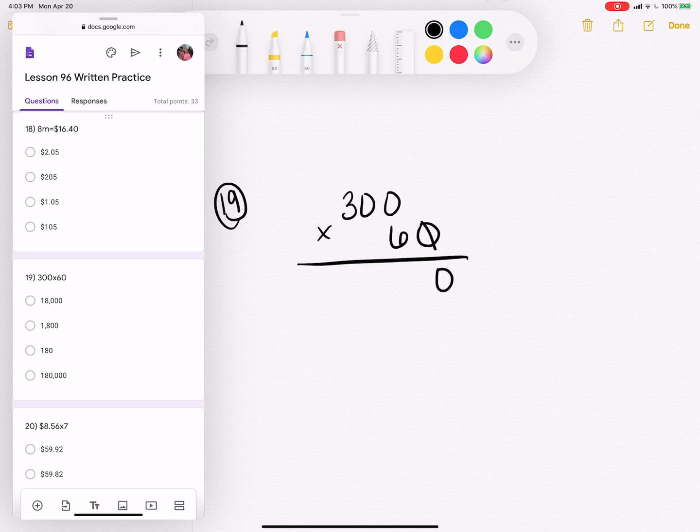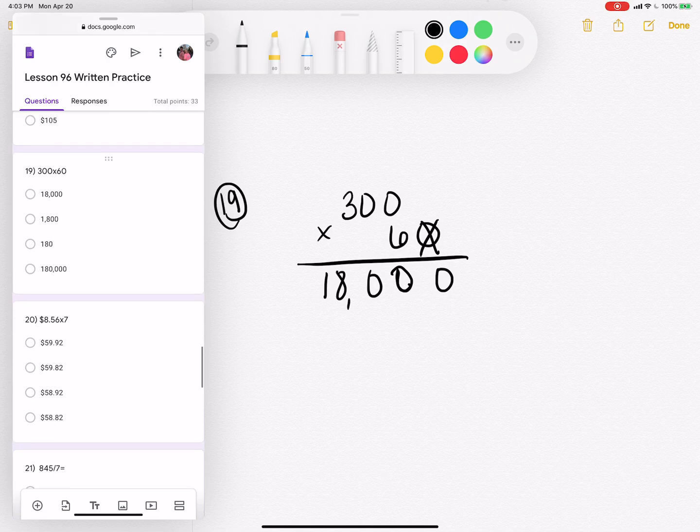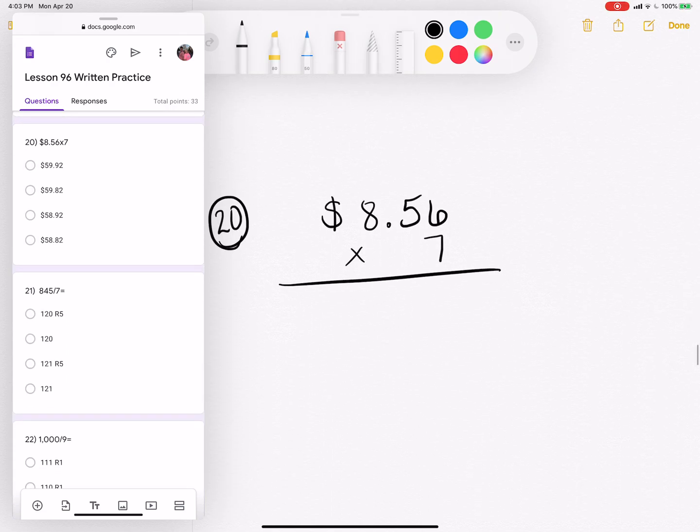Put your 0 in your answer, mark it out. Oh, no, 0. 6 times 0 is 0. 0. 3 times 6 is 18. 18,000 on number 19. 20.